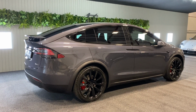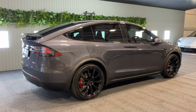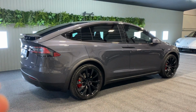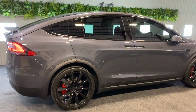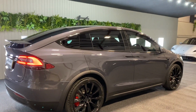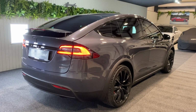Now, we've got for you this evening a superb Tesla Model X with a full enhanced by Kingsbridge specification. What does that mean? It means we enhance the vehicle with our own subtle little touches just to make it stand out amongst all the other examples.